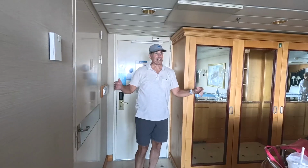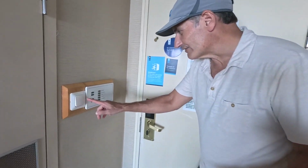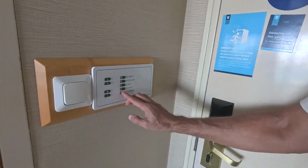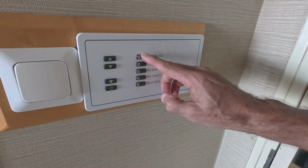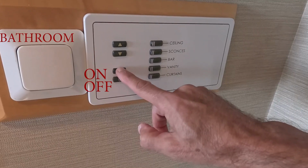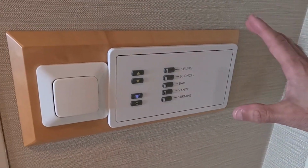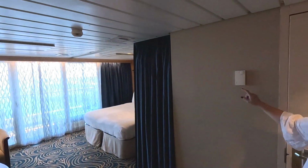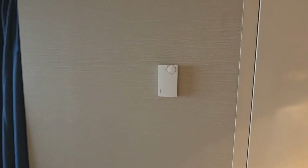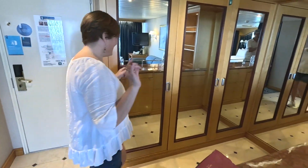Wow, already very cool. Definitely the biggest room we've ever been in. Apparently every light can be controlled here. So there's curtains, vanity, bar, sconces, ceiling, so you can make it as bright or as dim as you want. I kind of like that. It's like a control panel. And temperature control, the old dial kind. This is nice. Okay, I'm gonna check out the closet area first.